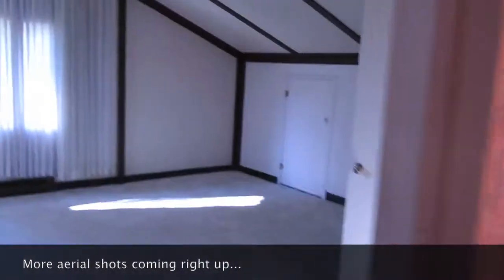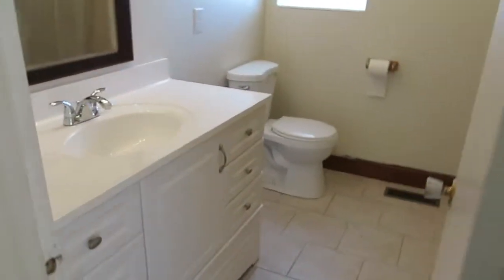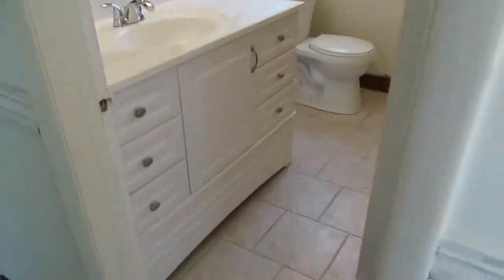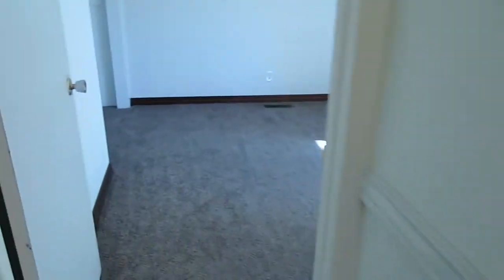And let's go back downstairs and I'll show you where the other bedrooms are, because you have four total bedrooms in this home. And as we head to the three other bedrooms, I want to show you that there is another full bath in here. That's going to make things so much easier when everybody's getting ready in the morning to have a second bath, beautifully finished with ceramic tile floors and new countertops. And here's the first of the three bedrooms.